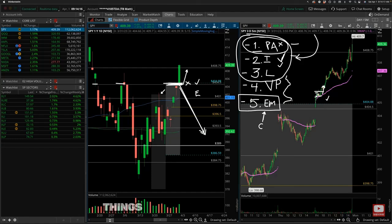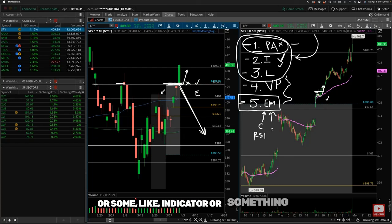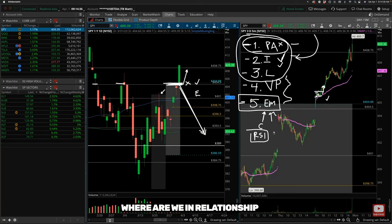Just rank ordering things that are more important, things that are less important, right? Things that would also fall down in this category, for example, would be like, let's see, what's the RSI reading or some indicator? What's an indicator telling me? Where are we in relationship to maybe the Bollinger Bands? What else could you put down here? What's the dollar doing? What is gold maybe doing? What's this stuff doing?